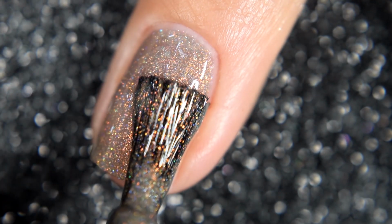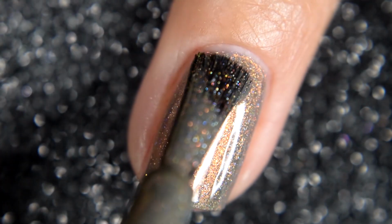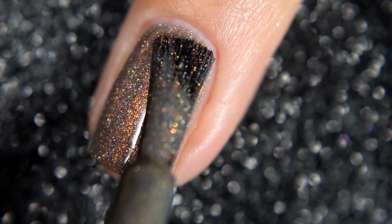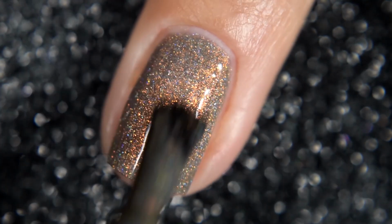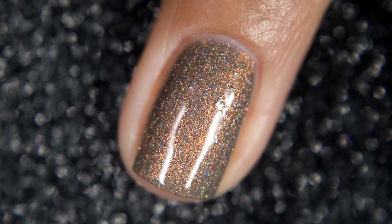The formula on this is wonderful. I didn't have any issues with application. The shimmer that's in this is gorgeous. It stands out so beautifully against this gray base color. I can see the inspiration behind this. I can feel it. This is a gorgeous polish.